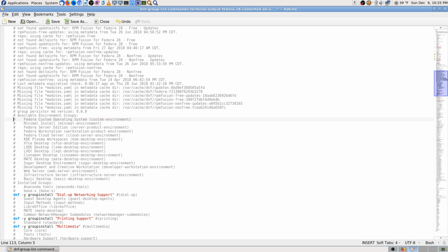Available environment groups, minimal install workstation. XFCE, well, I've already got that up above there. Installed groups. Oddly enough, those were already installed, but then I put them in my script to be installed. Dial-up networking. Don't really think I'll do that on my server.